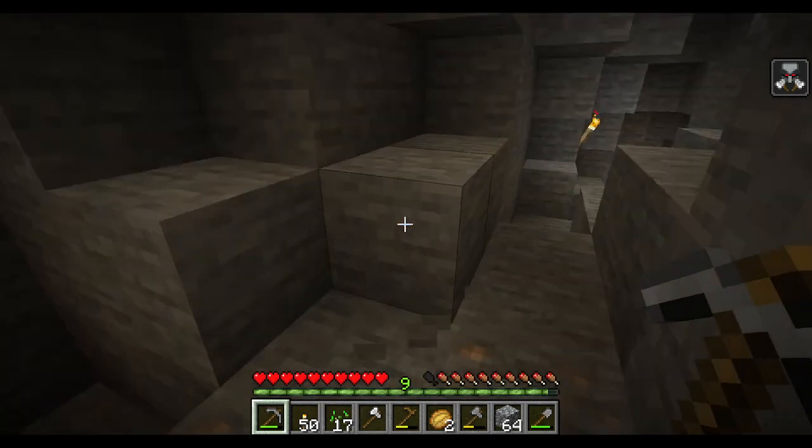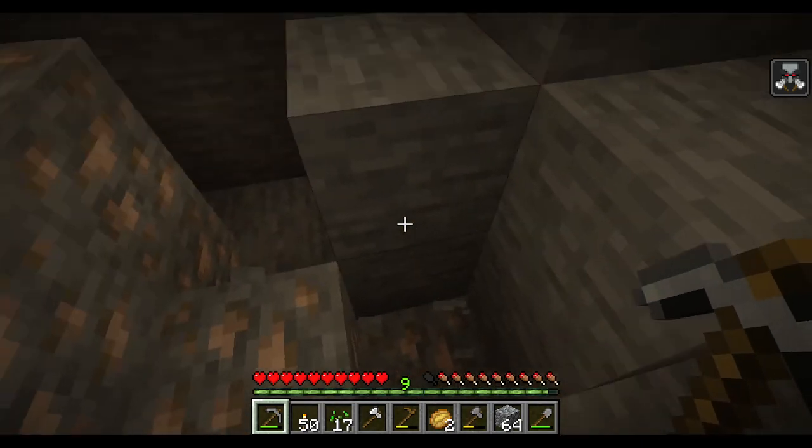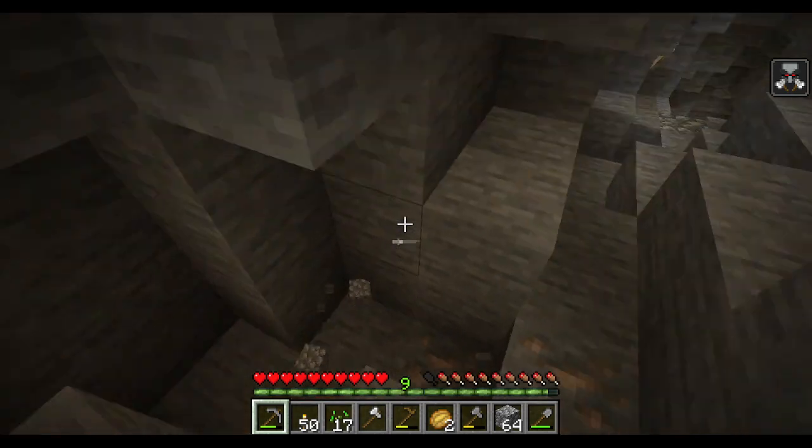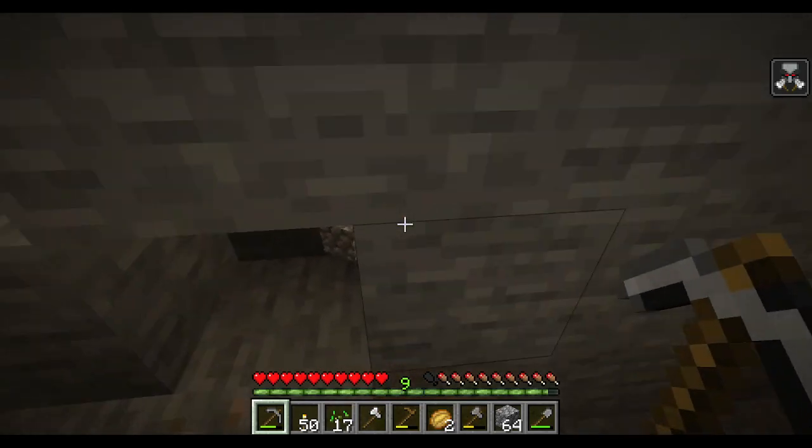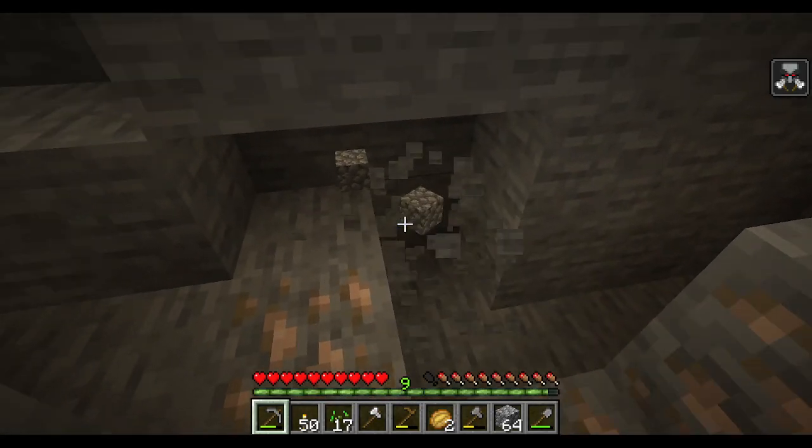Oh my god, there's a lot of iron here. I thought this would... Oh my god. I'd come help, but I don't know where you are. I don't even think there's room for two people.